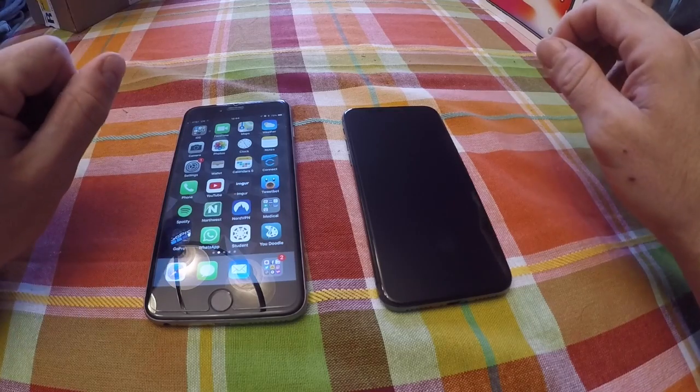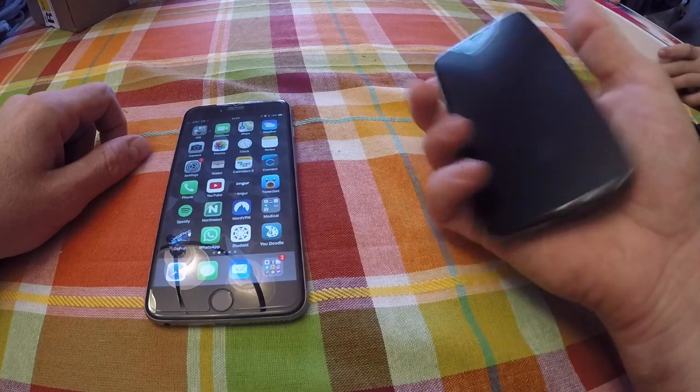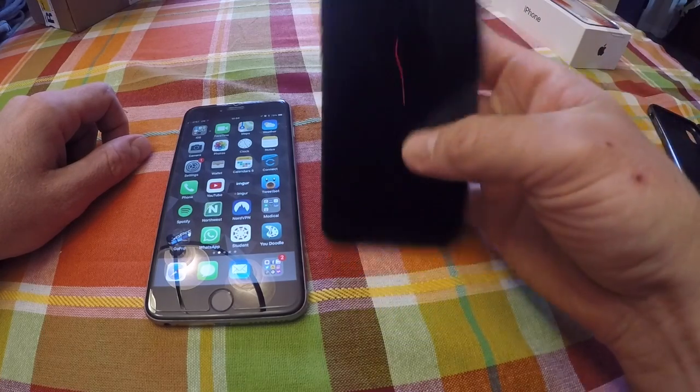This is not an unboxing video. This is not showing you the volume keys and stuff on the phone. Everybody knows what a phone looks like. You don't need to know anything else about it.